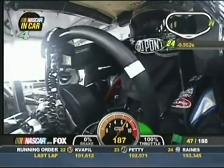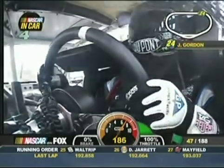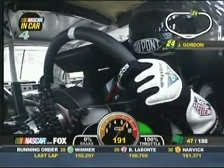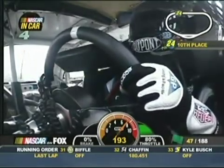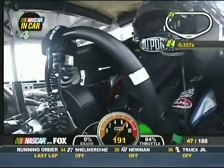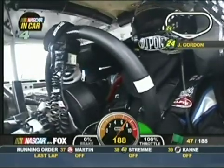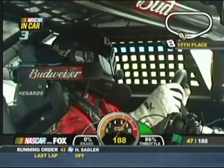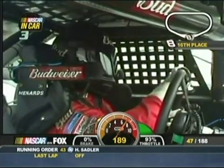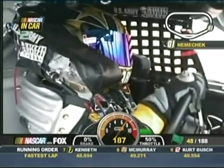Foul, double foul, two back. Double foul, single foul, one behind you, that's three wide. Foul. Too wide. Still inside. That's the 20 in your mirror, about two car lengths back. Just one inside.